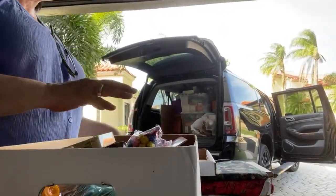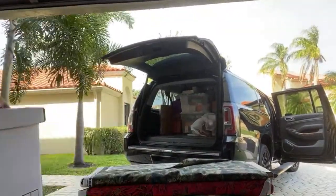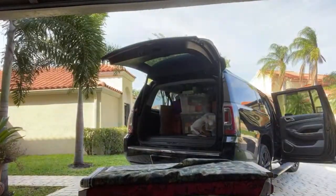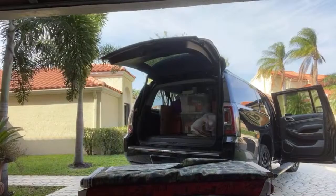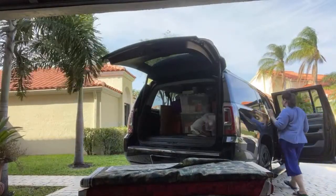mystery boxes, you guys. I'm gonna sell mystery boxes. Put down in the comments down below, I'm gonna sell $100 mystery boxes. I need to get rid of this stuff. I bought too much.